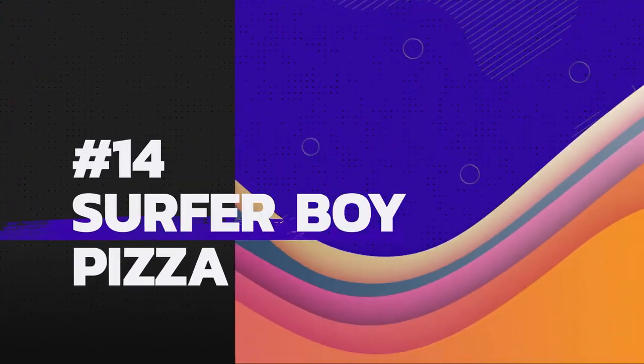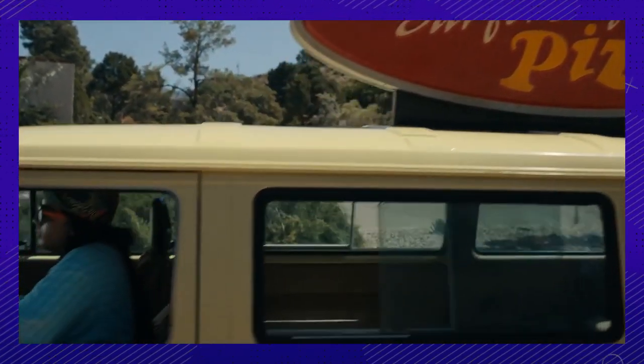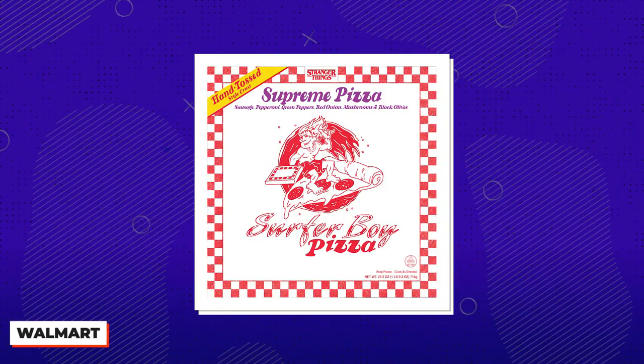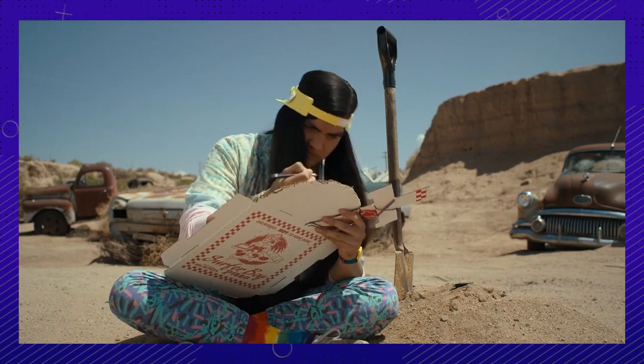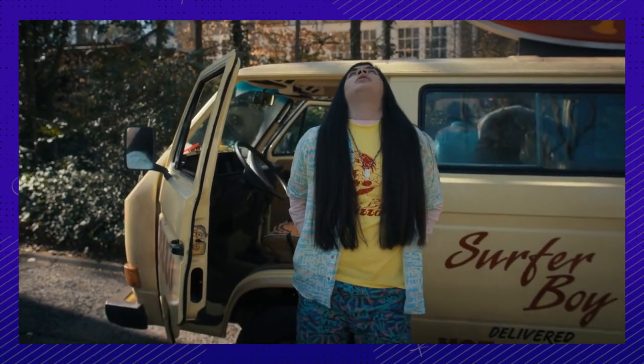Number 14. Anybody remember that phone number? While the chain may not be real, Walmart did partner with Stranger Things for some frozen pizzas. Did you manage to snag your own for binge watching? The shots were filmed in Los Lunas, New Mexico, and they also had multiple Surfer Boy pizza vans on site too.